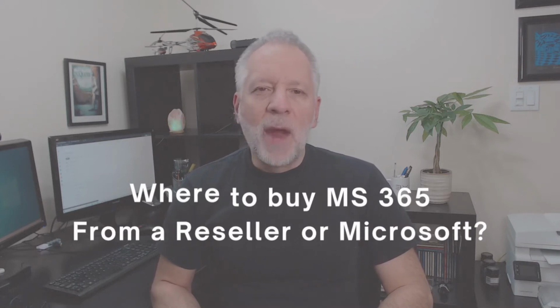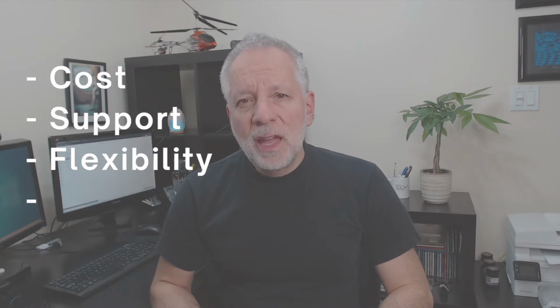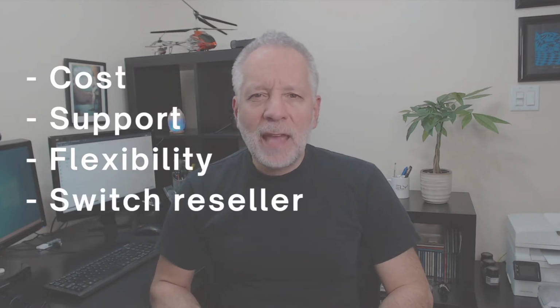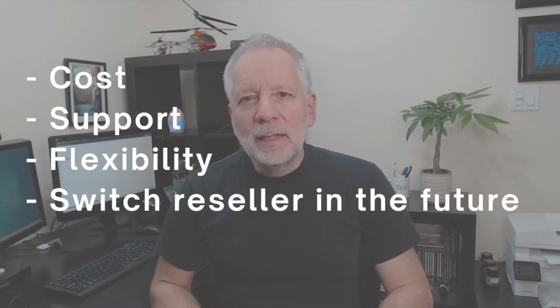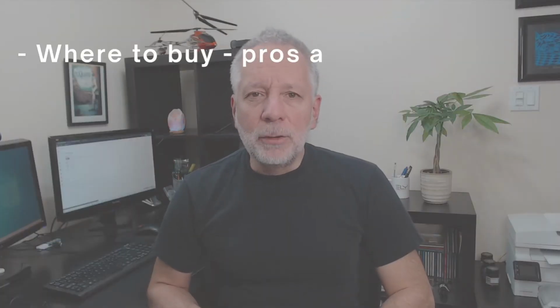or directly from Microsoft. Your choice will affect your costs, the type of support that you will receive, the flexibility to buy additional licenses, and the impact that it will have if you decide to switch to a different vendor in the future. We will also see the initial steps that you need to follow if you decide to buy it from Microsoft. Here is a quick outline of what we will review in this video.